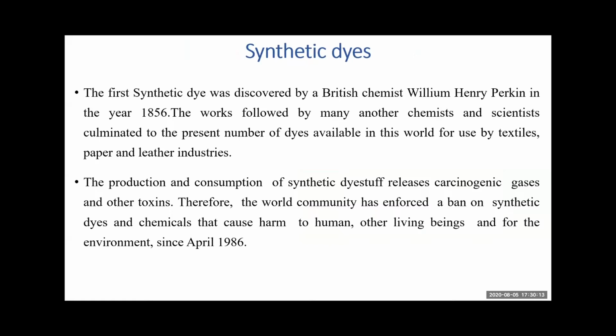As I already told you, the first synthetic dye was discovered by William Henry Perkin in the year 1856. After the discovery of synthetic dyestuff, the usage of natural dyes has come down because of the synthetic dyes' easy application, and it is a ready to use dye powder. It doesn't require any extraction of the dye. That's why the use of natural dyes has come down. Usage of synthetic dyes has gone up.